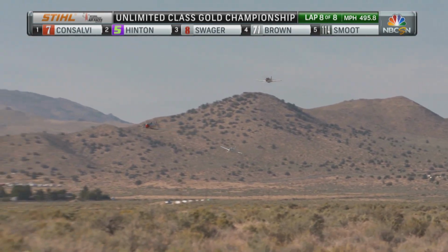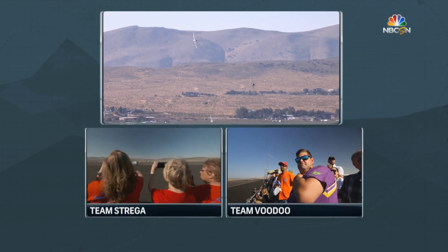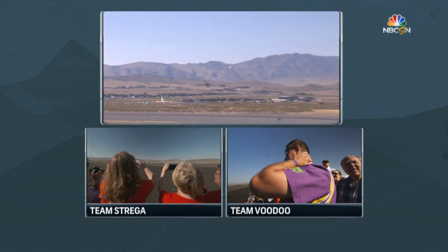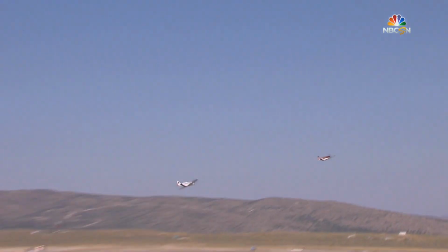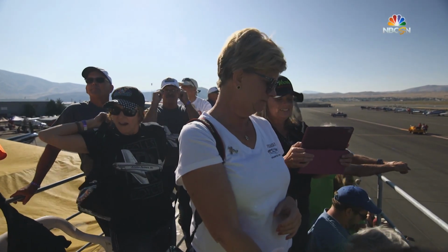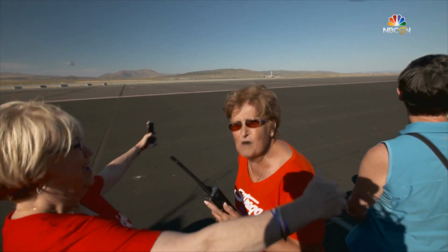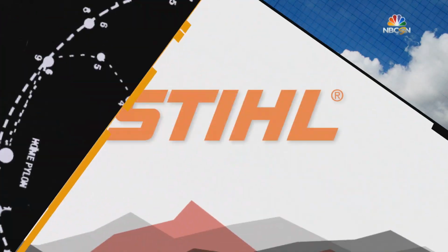The world's fastest piston-powered aircraft. One more pass. They will have lapped the entire field if they get by Joel Swager here. Incredible, it looks like it's going to be Striga. Unofficially, Striga's your new world air race champion, and they lapped every other aircraft in the field doing it. No other way to put it. Everyone's waiting to get their breath after that incredibly exciting gold finish.